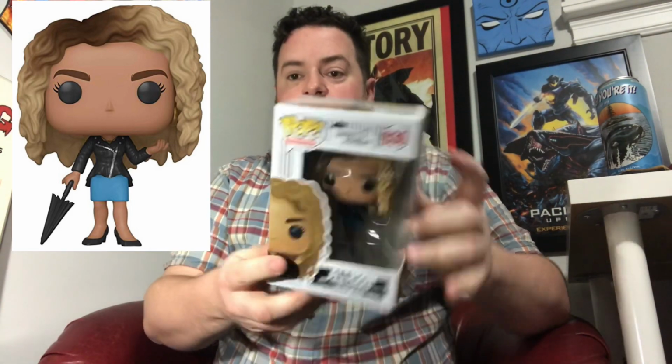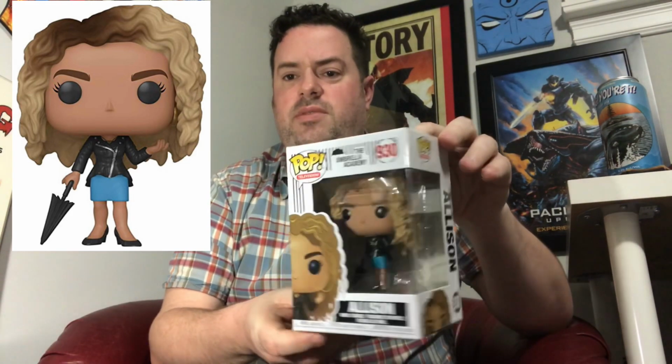Next up, we've got Allison. She plays the Rumor, and I really like this figure. She'd probably be my least favorite character from the comic book. They changed her look quite a bit. She was like a white girl with short black hair. She had more of a superhero-y suit on. So here they've got the actress. She's black. She's got this curly blonde hair. It's kind of a cool look. And she was just a lot more interesting in the show. And I think this figure captures her quite nicely.